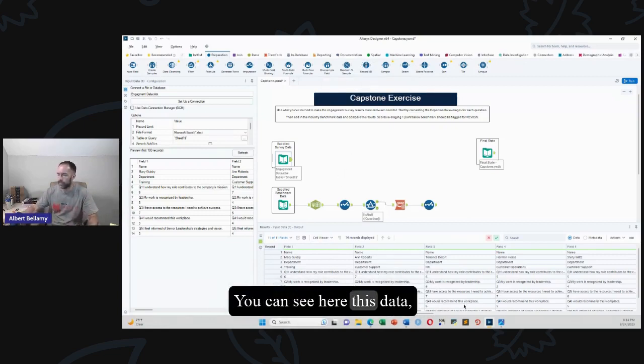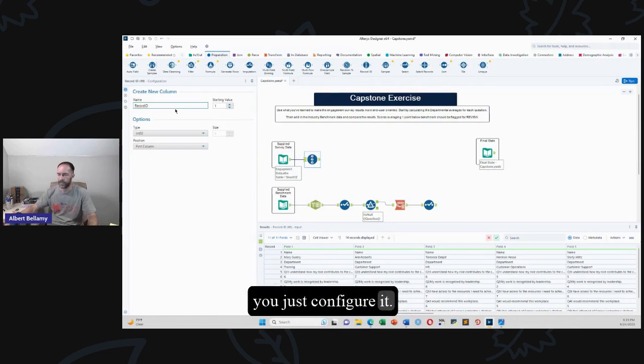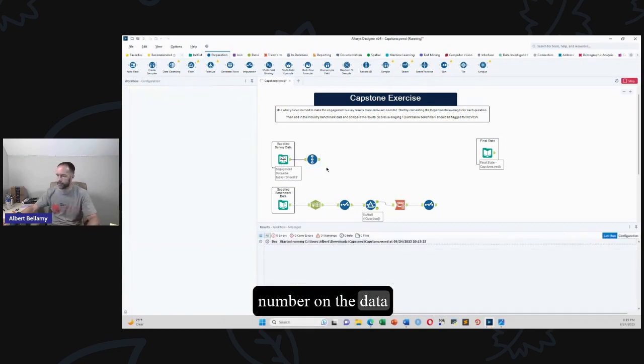You can see here this data, we don't have any granular ID. There's nothing to identify the rows. This record number here is just a reference for the data set, so it doesn't have any impact on the data. It's not part of the data set. In order to get that into the data set, you have to use this tool called record ID. You just configure it. What do you want the column name to be? What do you want the starting value to be? And then what type do you want, and where do you want it positioned? All it's going to do is put a record number on the data.